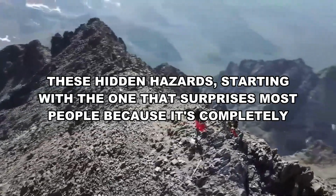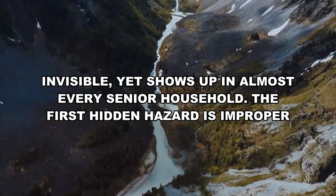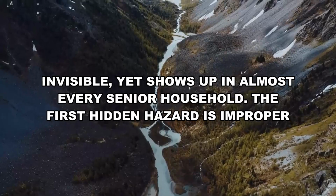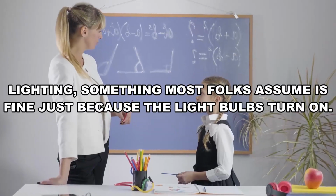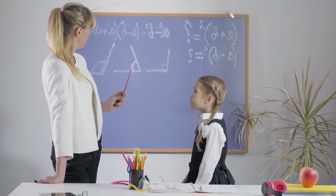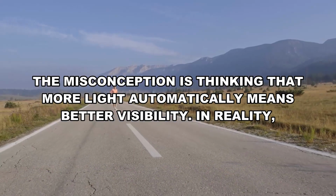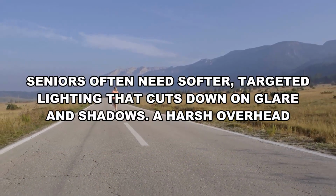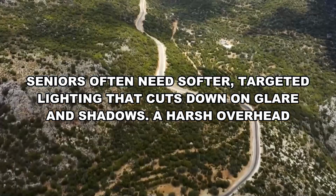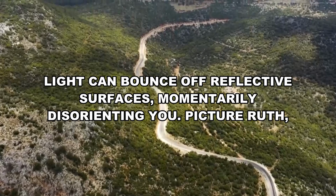Now let's reveal these hidden hazards, starting with the one that surprises most people because it's completely invisible, yet shows up in almost every senior household. The first hidden hazard is improper lighting, something most folks assume is fine just because the light bulbs turn on. The misconception is thinking that more light automatically means better visibility. In reality, seniors often need softer, targeted lighting that cuts down on glare and shadows. A harsh overhead light can bounce off reflective surfaces, momentarily disorienting you.